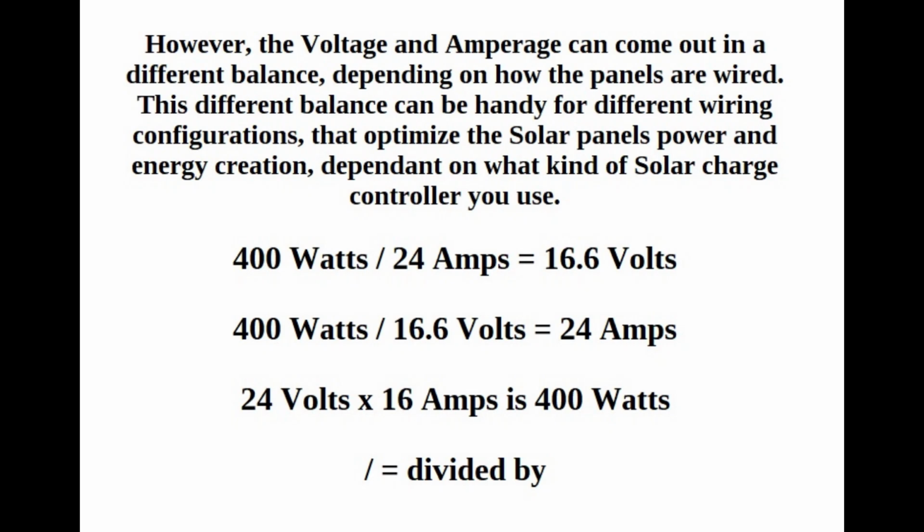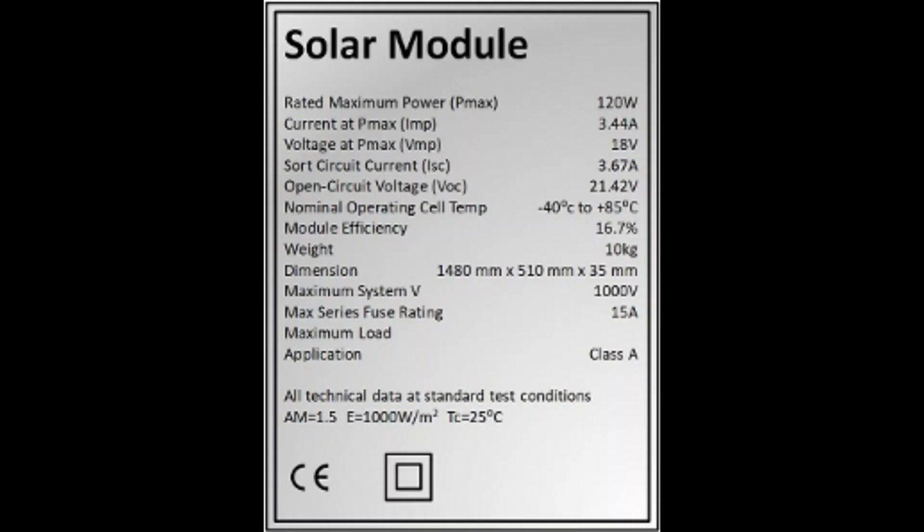Okay, so we know how to calculate the solar panel figures, that is, if we had all the figures in the first place. But in this scenario, all we know is that we purchased four 100 watt panels, because that's what they're called when we bought them. This is when we look on the back of the panel, or on the box that they came in, or the leaflet that came with the panel, or on the website where you purchased the panels, because there is some pretty important information that will help us configure the panels optimally.